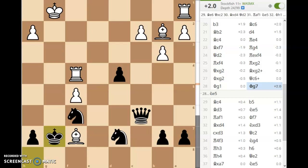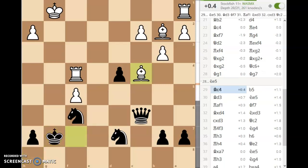Computer doesn't like this move. It looks like it goes 2 pawn advantage for white now. Probably better move would have been taking on c2, but you know, you're an amateur and you're facing the number 3 player in the world in a simul, so I think some inaccuracies are certainly excusable here. Fischer pulls back, blocking it off.